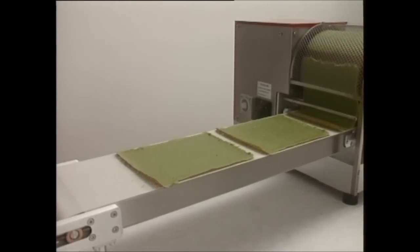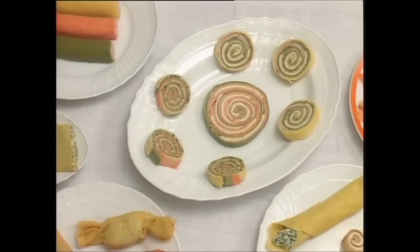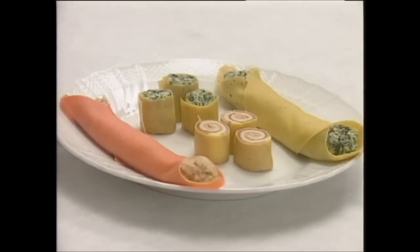The crepes can be sweet, savory, flavored, or colored. Other products like fagottini, cannelloni, rosette, tronchetti, and caramelle can also be produced.